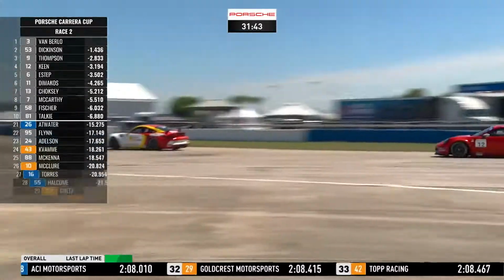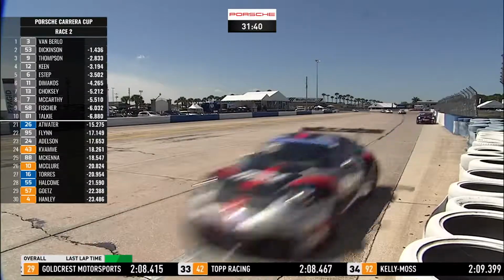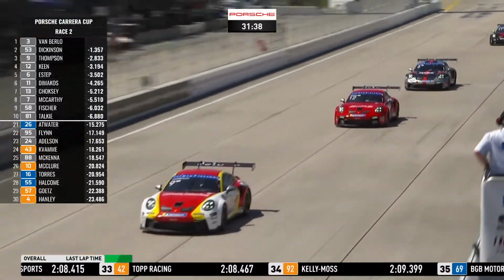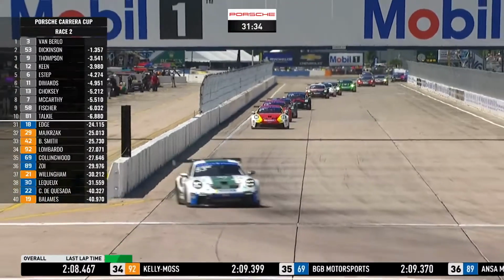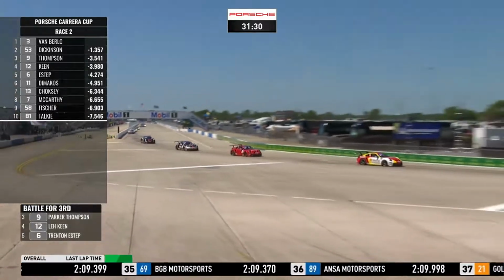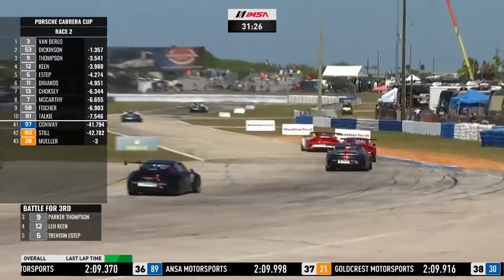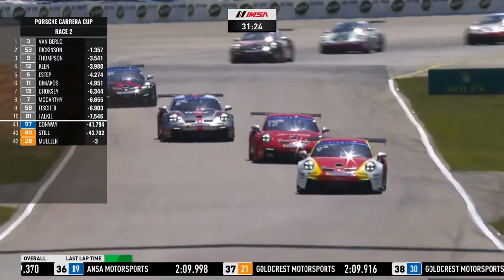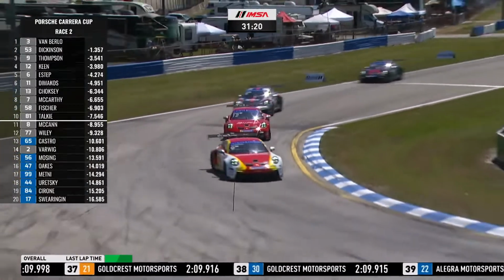Overall now it's still Kai van Berlo extending that lead. New fastest lap, well, in each of the laps so far he goes quicker again. 203.473. Actually, in second place, Riley Dickinson a hair quicker. 203.394 there for the second place car. The lap record still stands from last year, 202.999 by our champion Seb Priya.